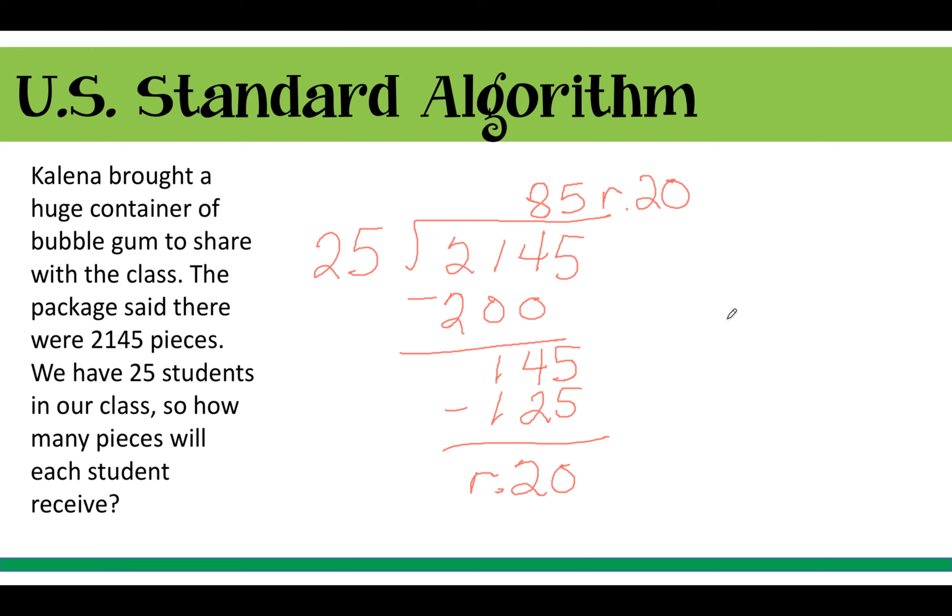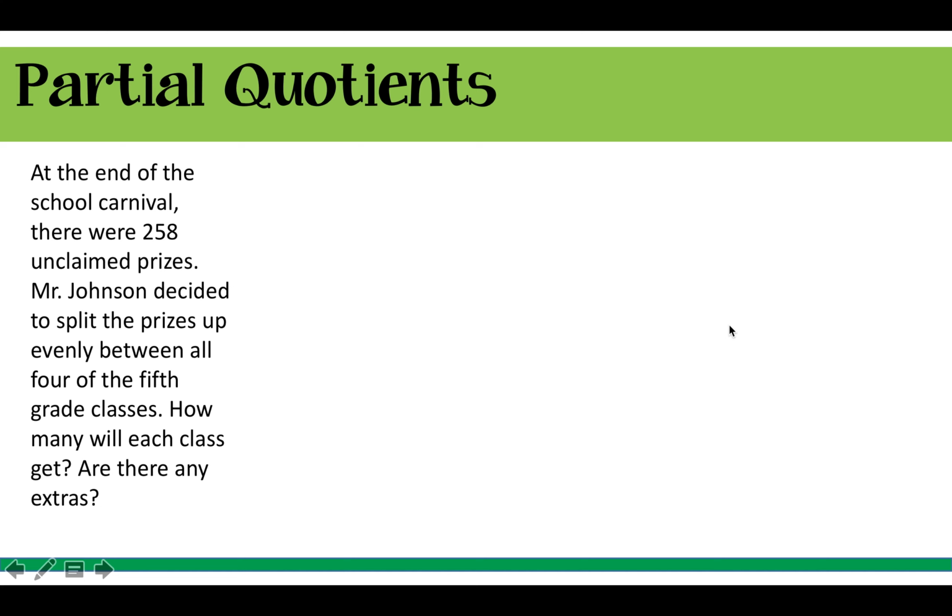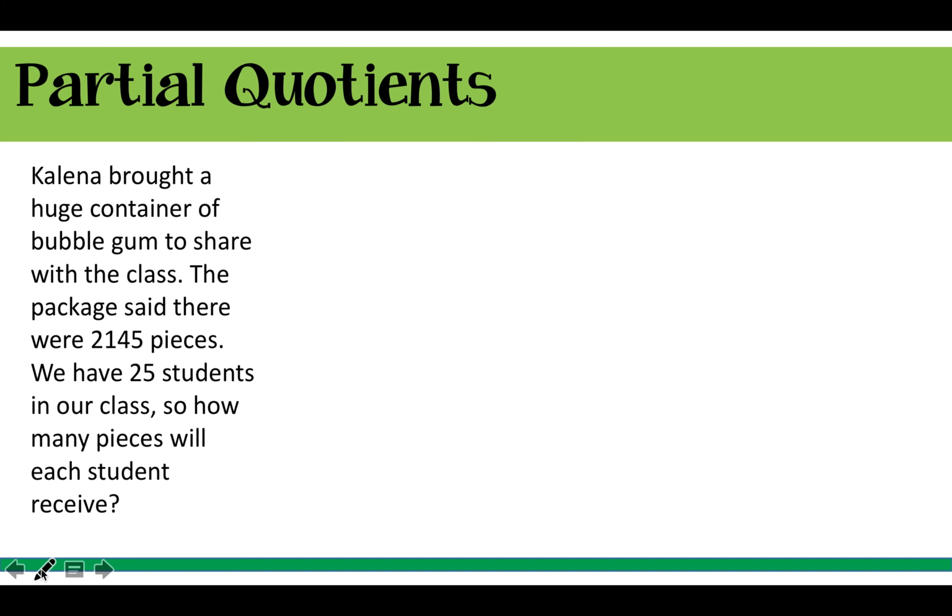There's one more thing I want to bring up before I let you guys go with this one, and that is how the partial quotients looks like repeated subtraction. Okay, so Mackenzie and I talked about this on Thursday. Mackenzie was saying that she could do this, 2145, and she's going to subtract 25, and she's going to get 2120, subtract 25.